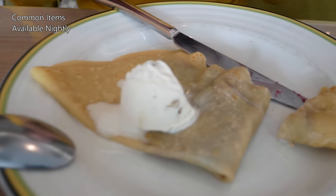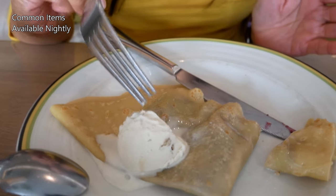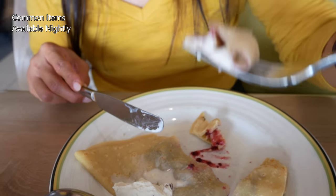Grape, berries inside. Mm. Grape is really good, nice and gooey. Oh man, I actually like this butter pecan ice cream. Mmm, this is good. It's really good. I like the ice cream. Mm. The crepe has a good texture. Very good. It's a good crepe. Some crepes can be kind of dry, but this one is perfect. So, cooked perfectly.